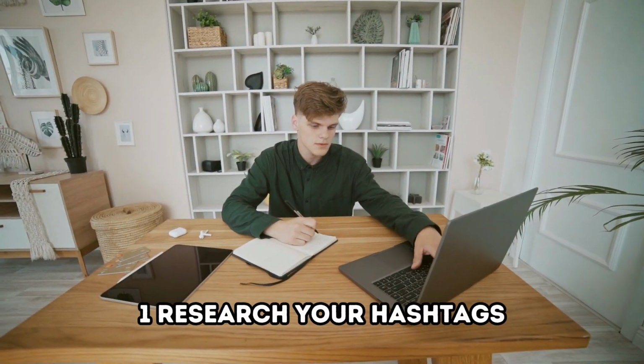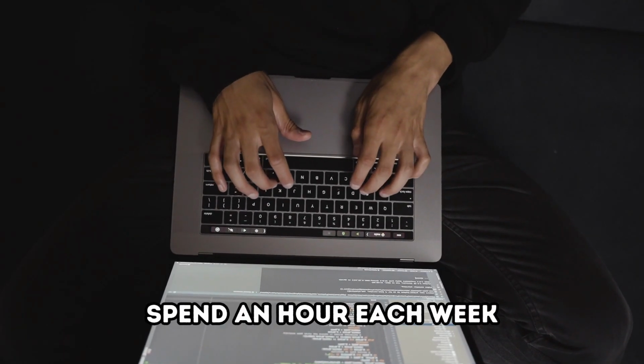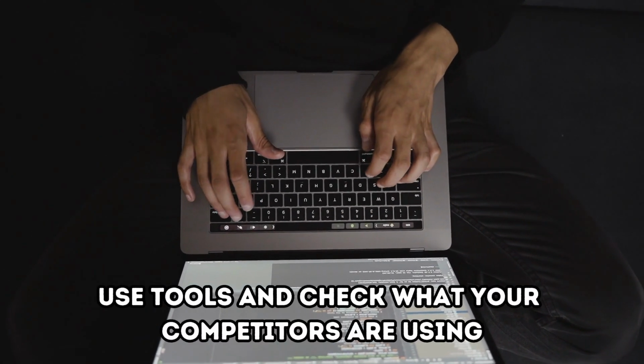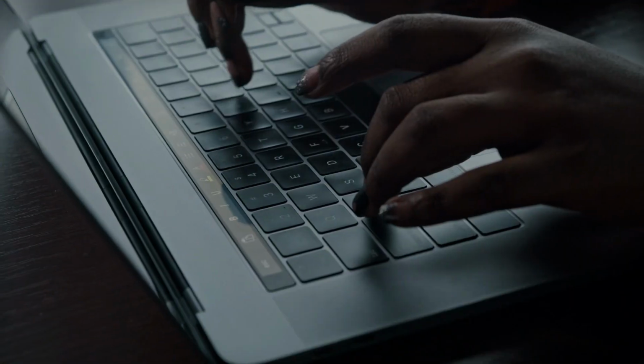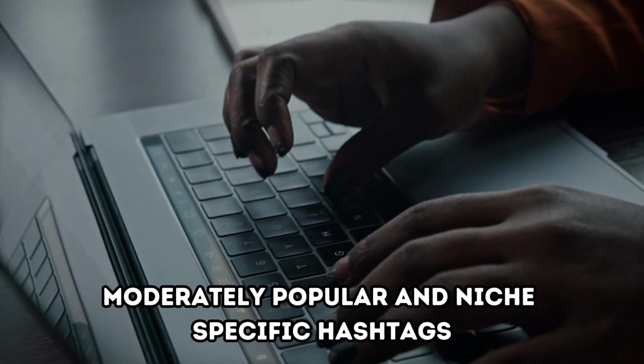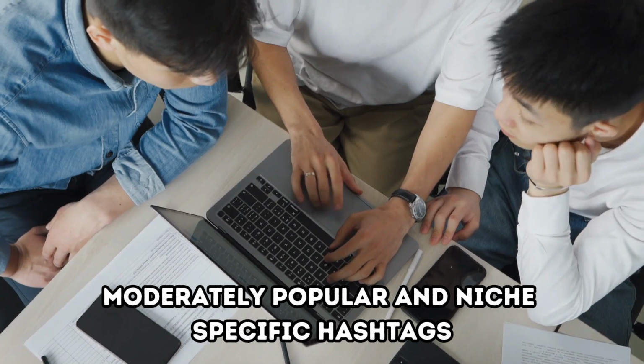1. Research your hashtags. Spend an hour each week identifying new trending hashtags. Use tools and check what your competitors are using. Make a list of hashtags that are relevant to your niche and mix popular, moderately popular, and niche-specific hashtags.